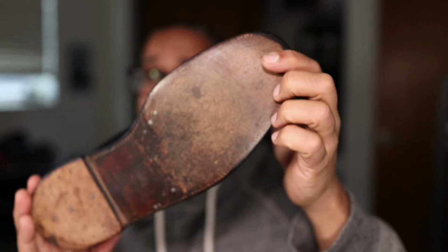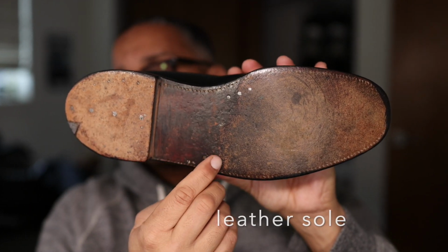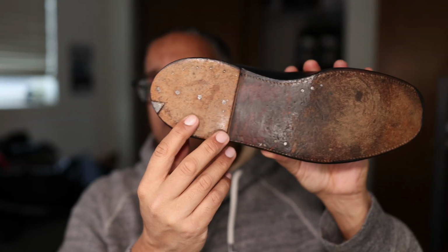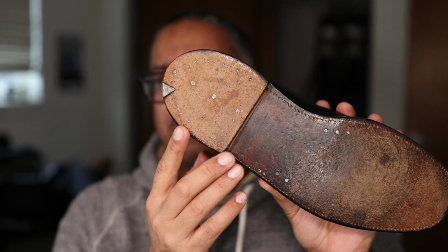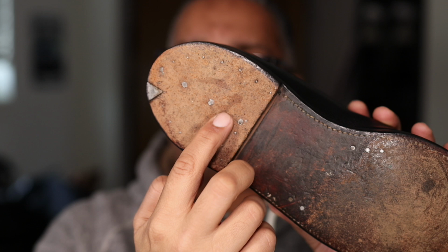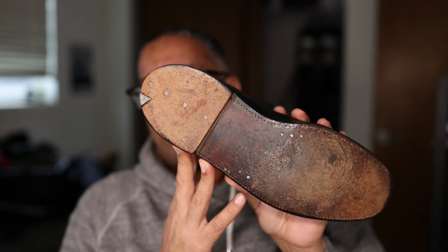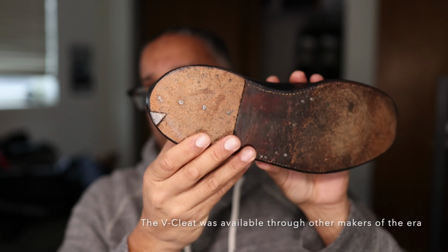If we flip the shoe over, you can see that this has a leather sole with a classic 5-nail pattern. You see the 2 nails here and then the 3 nails up here. The flat waist with the squared edges, and then a heel block, which is somewhat unique compared to the other heel blocks I've had from Florsheim. This one has that V-cleat here, but it has 4 nails going down the middle and then a set of nails adorning the periphery of the shoe. I'm not sure if this was a replaced heel or the original manufactured heel, but it does have that V-cleat that has become characteristic of Florsheim shoes.